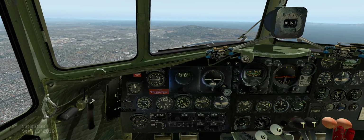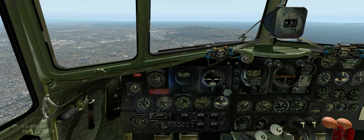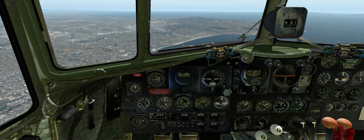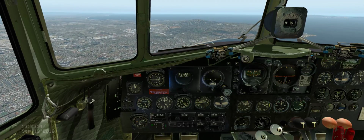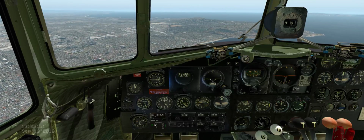Okay, let's go autopilot on. And we want to go level. Okay, that's level for 130. Go ahead and switch this to... oops. Switch this to 130 as well. Okay, I'm going to put it in heading mode.